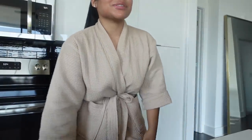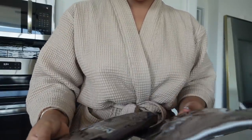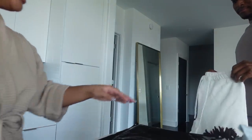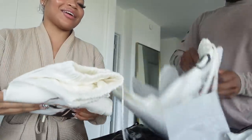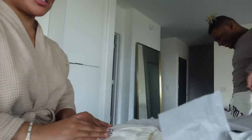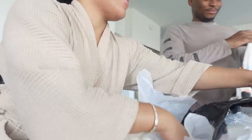Y'all, Medium Christian Sex Club sent me some more stuff. Oh, they sent me some socks? They sent me two of the same ones. You want this one? Yeah, I want this one. Ooh, I like these. Wait, is this in women's medium or just men's? It's unisex. No, this looks like a women's medium. Let me see. Oh, these are fire. Yeah, I was like, I need these. I want these. I wanted those too. Show the camera. I like these. This is mine.